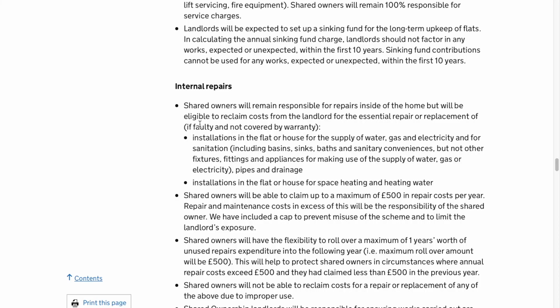Also, the 10-year maintenance-free period will also cover essential repair or replacement to internal installations for the supply of water, gas and electricity, and for sanitation, including basins, sinks, baths and sanitary conveniences, but not other fixtures, fittings and appliances for making use of the supply of water, gas and electricity. I believe this means that if you have any issues with your water supply, your gas or electricity supply, then it will be covered under this change.